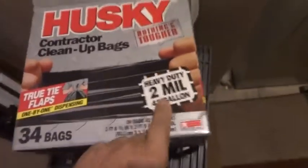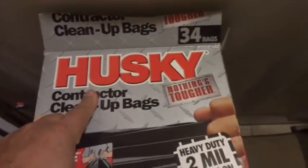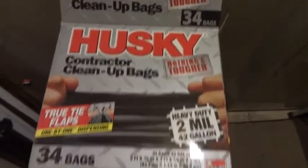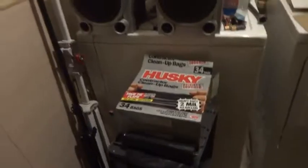But this is what did it right here. This right here, these garbage bags. This is 2 mil thick. This is the brand. This is how many bags are in there. And this is out of the first one. I still got a second one in there. But the thickness is what helps. Yep, the thickness is what helps.